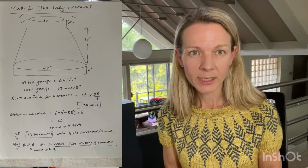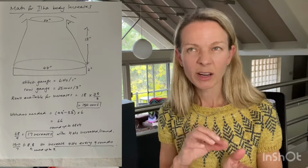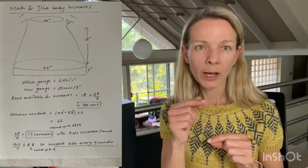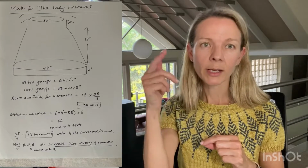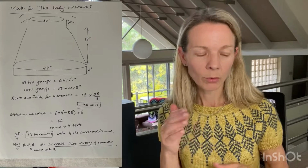150 divided by 17 is about 8.8. So that means I needed to increase, round it up, every 9th row roughly. So I'd do 8 rows, then a 9th row increase, 8 rows, 9th row increase. And that's how I spaced out all of my increases.